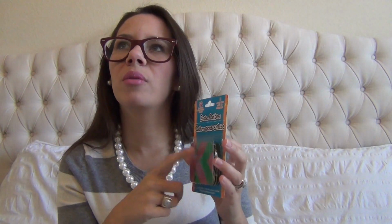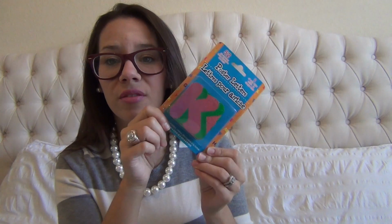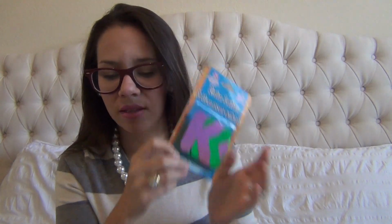But the W, she always confuses for M, and then what's the other one? K, she'll confuse for Y. So similar ones, she'll still get them a little bit confused, so she loves practicing letters. So this is another little plane activity.